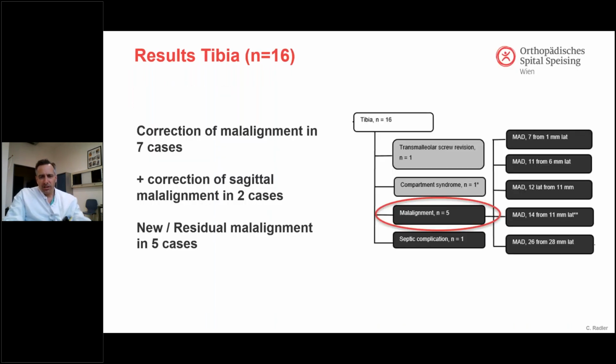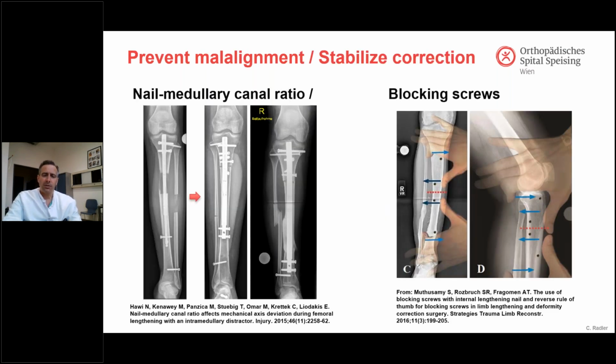So what are the do's and don'ts in the tibia? In the tibia, we had 16 cases of tibial lengthening, and we had 5 of those where we did see some malalignment, some not so much, some quite clinically significant. So this was also a little bit part of our learning curve. Tibias tend to go into procurvatum, we knew about that, but also they tend to go into valgus, and you need to be very careful to address this.